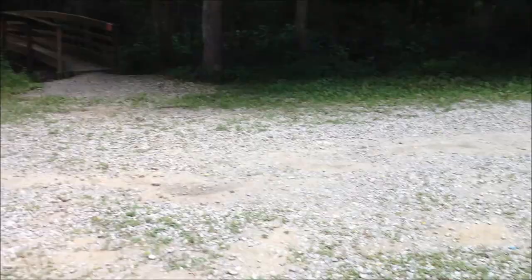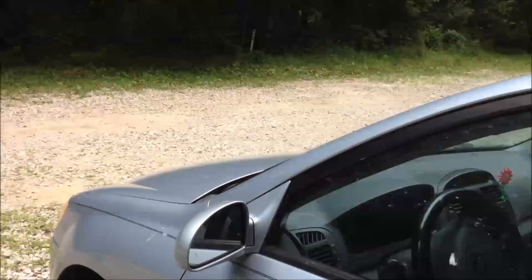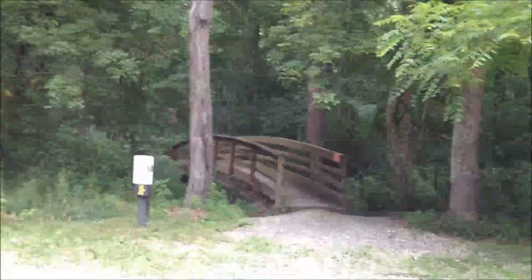Hold on. Okay. It is 4:14, so about quarter after four on Thursday, July 3rd. And this is where we're headed, going down here. If you look, there's the road, and up that hill over there is the actual start of the trail.